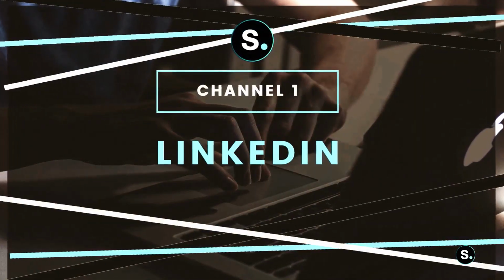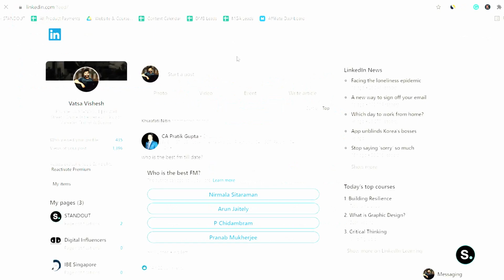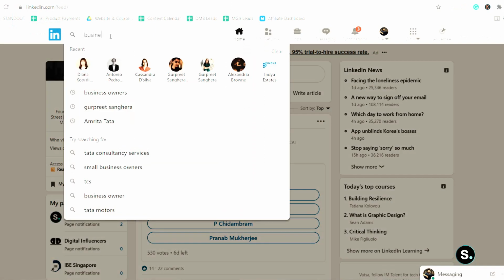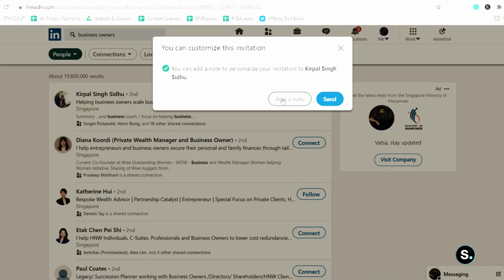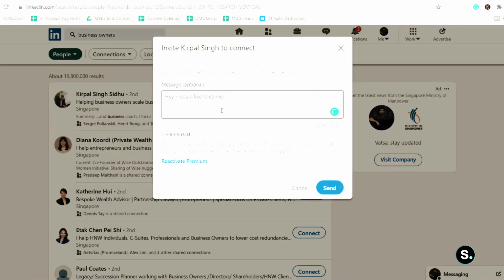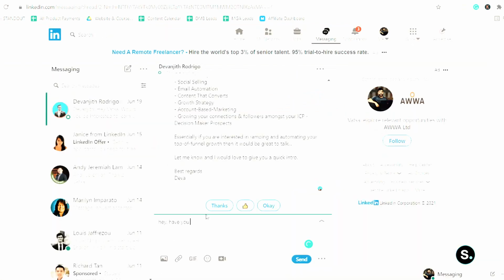Number 1, LinkedIn. LinkedIn is where the money is today. Go to LinkedIn, create your profile if you don't have one, and start building connections. Let's say you want to sell the Standout website builder. Go and connect with people who would want to build websites, like business owners, startup founders and freelancers. All of these people need websites to represent their business, their service, the work they're doing. Even offline stores, retail stores, mom and pop shops. So many people out there need websites.